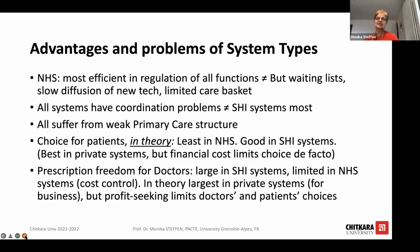What are the advantages and problems of these different system types? Well, the National Health Service is most efficient in regulation of all the three functions, regulating, for instance, the budgets, funding, and distribution of services. But that is the other side. They have waiting lists because they don't have enough hospitals, they don't have enough doctors. That's why they have such an efficient regulation. They can keep the money, they don't need to spend more, but then you have waiting lists.